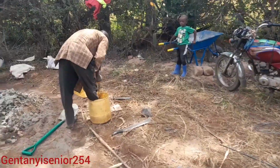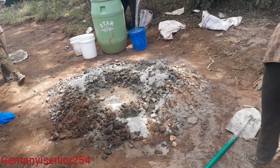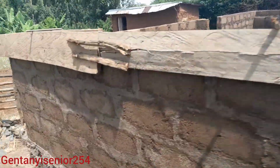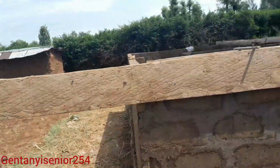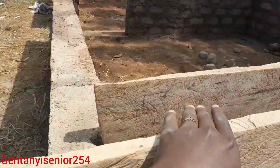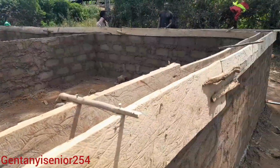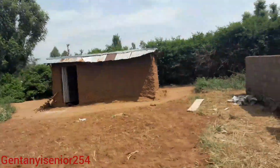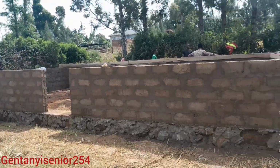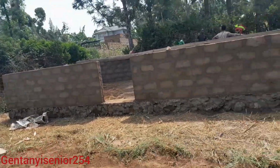I'm not feeling that good, somehow sick, but yeah. So you can see they have mixed up the soil, sands, and stones together. And after mixing those things, they are going to fill them inside this area so that we form a belt all around. I will show you how it will be in the evening. So guys, continue watching this video until the end of the day as we progress with our project.